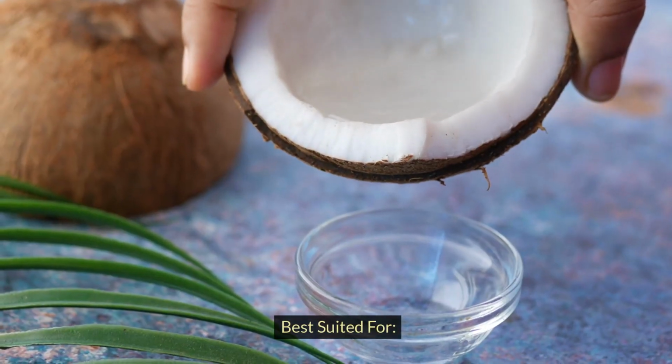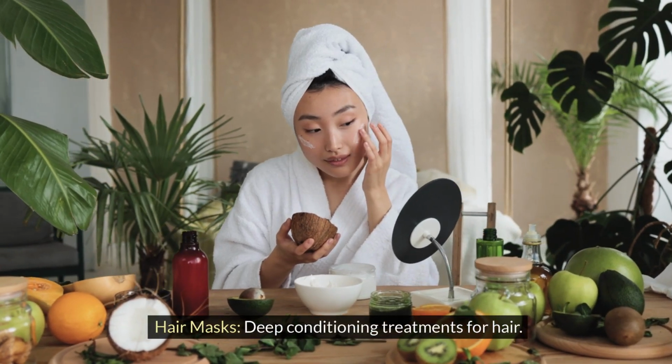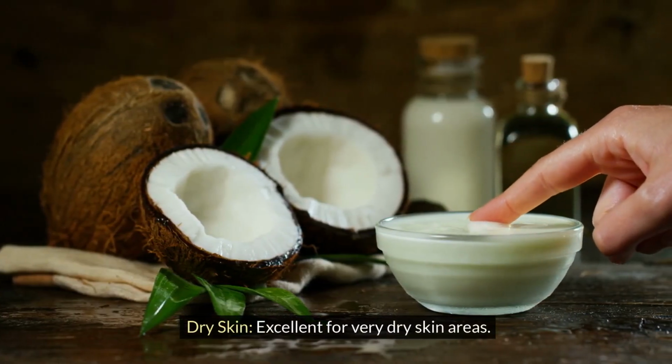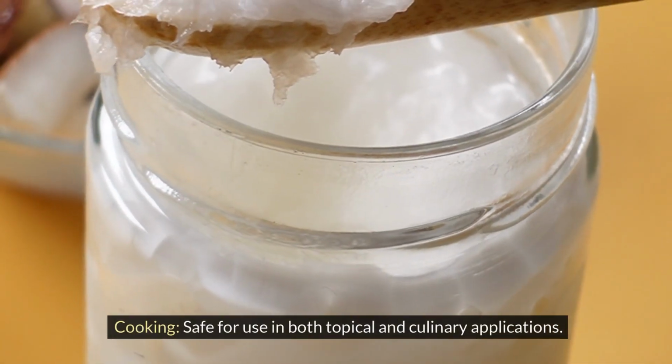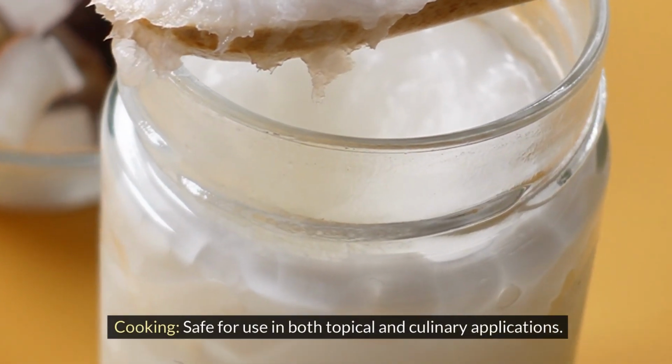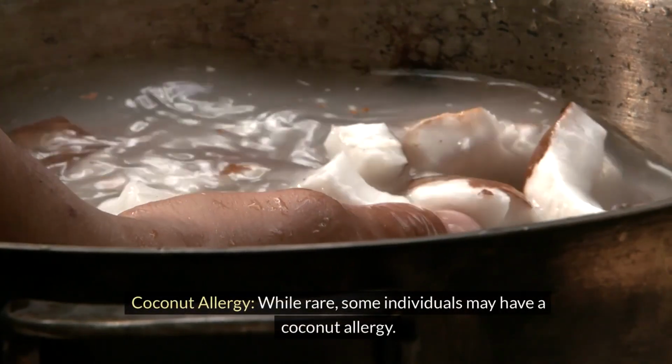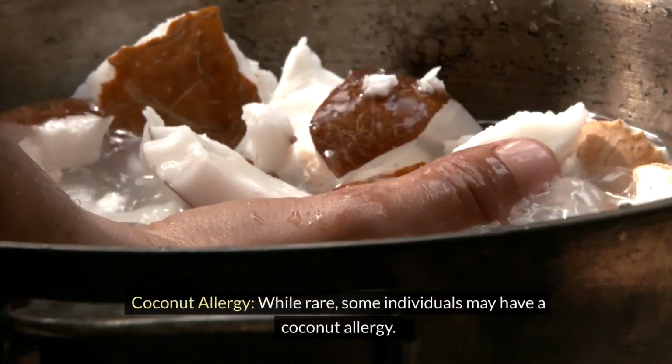Best suited for hair masks. Deep conditioning treatments for hair. Dry skin. Excellent for very dry skin areas. Cooking. Safe for use in both topical and culinary applications. Allergic complications. Coconut allergy. While rare, some individuals may have a coconut allergy.